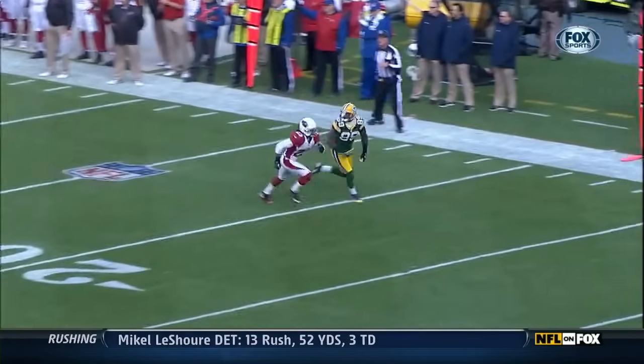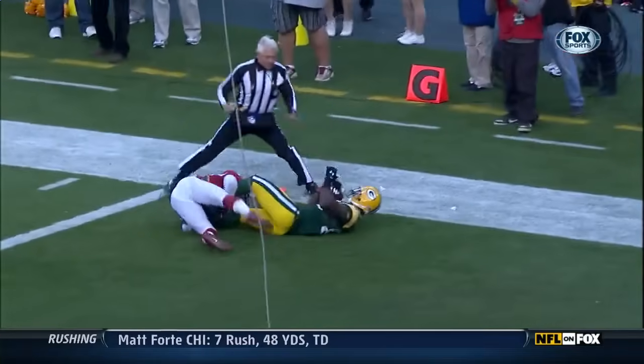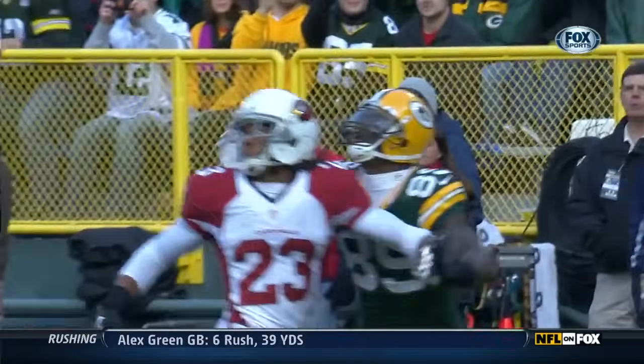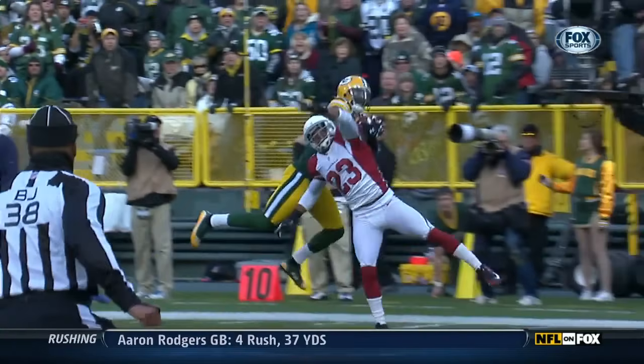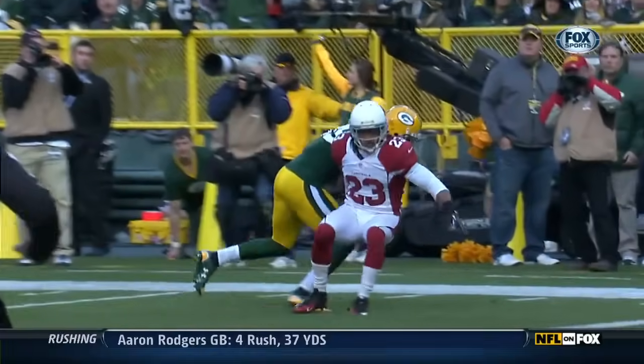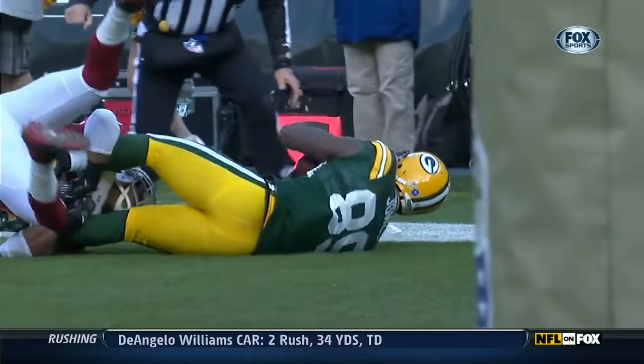Yeah, you show the blitz, and that then creates one-on-one, and it's good coverage. You know, I mean, Fleming's in a pretty good position. He's trying to locate the ball. He's not quite able to. He's got his arm there. But just excellent concentration by James Jones and making a tough catch.